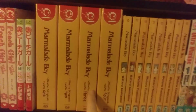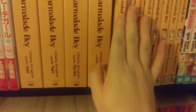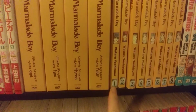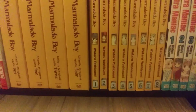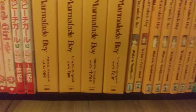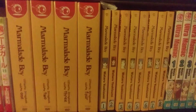Okay, next up, Marmalade Boy. This is a comedy. It's pretty much that chick right there. Sorry, I was rereading it and the bookmark's still in there. But anyways, her parents go on vacation and they meet this other couple, and they just decide to switch partners and all live in a house together. And then the other couple has a son, and you can see where that's going with romance. That's kind of like her brother.